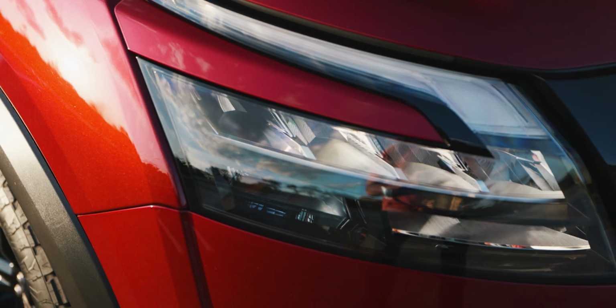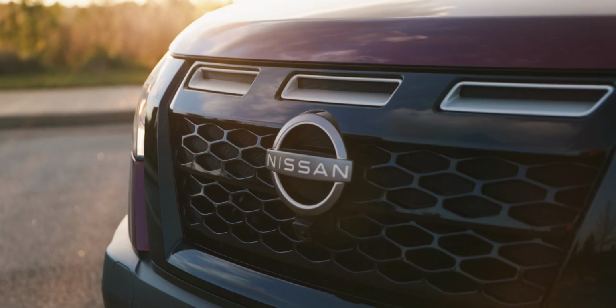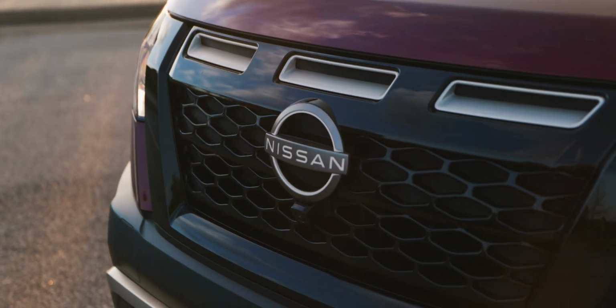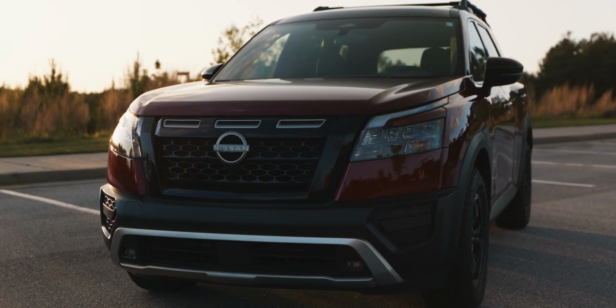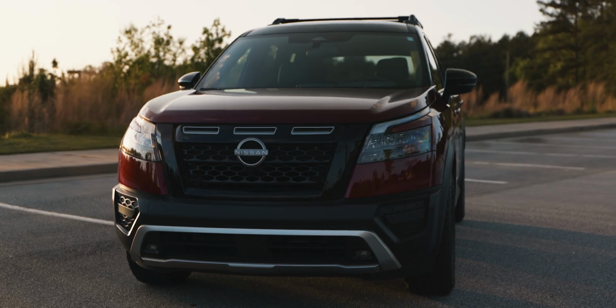The front fascia has also been sort of toughened up some, and there are numerous Rock Creek badges around this trim of the Pathfinder to announce to all of your neighbors and the rest of the world that you are officially a poser and you're proclaiming it proudly. We'll come back to the neighbors in a second.